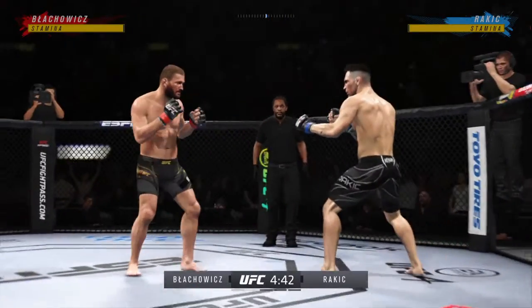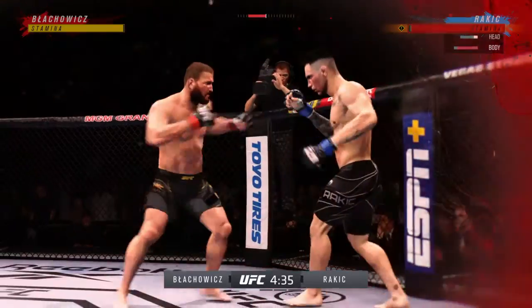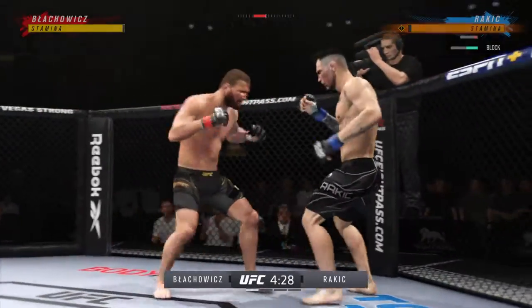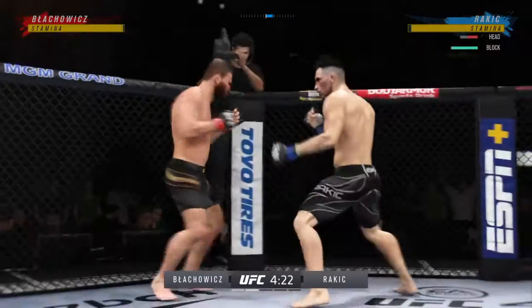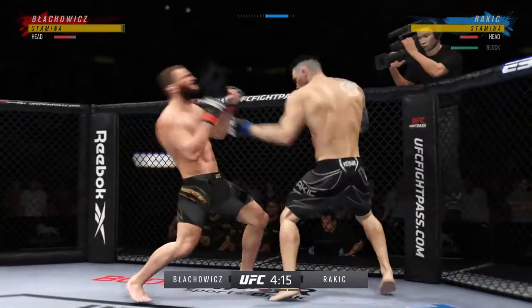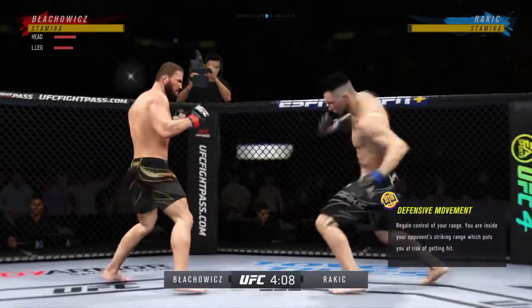Nice leg kick. Still standing. I mean, I have no idea. This fight is supposed to be over. And it might not be over now, but it's gonna be over very soon. Well, he has landed some good shots, DC, but really unable to string anything together in terms of solid combinations. It's because he's not committing to it fully.